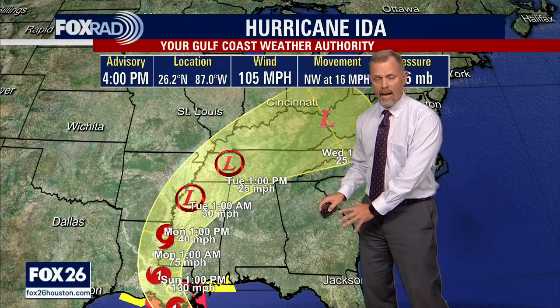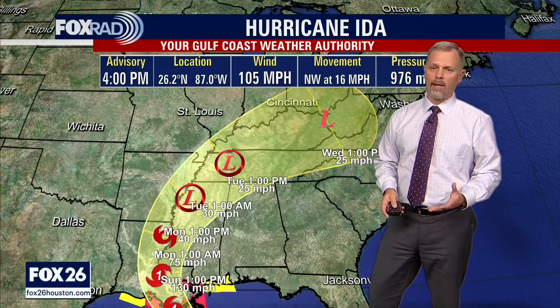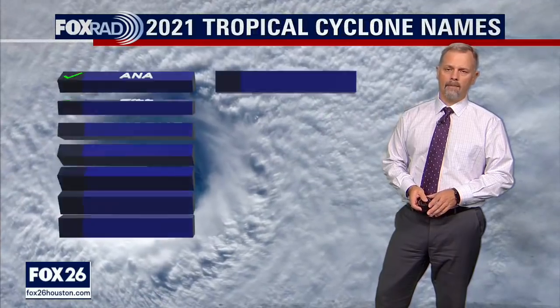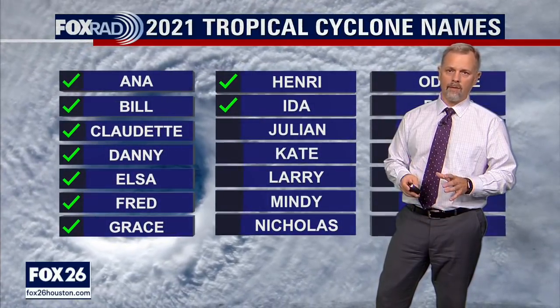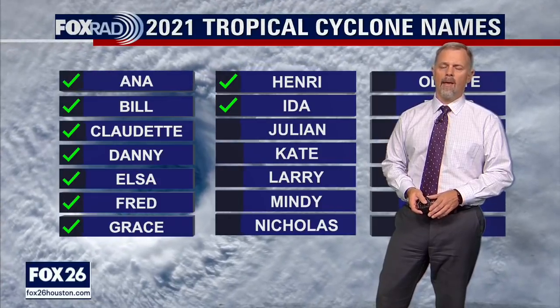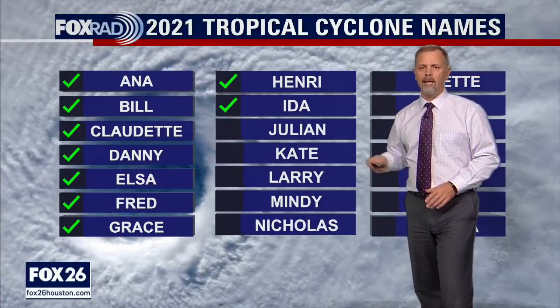Of course, Louisiana are the folks that we're thinking about the most right now, and we're hopeful that they can continue to make those safety preparations and move out of danger into the safest place that they can with the little time that is left at this point in time. So that pretty much brings you up to speed on Ida.